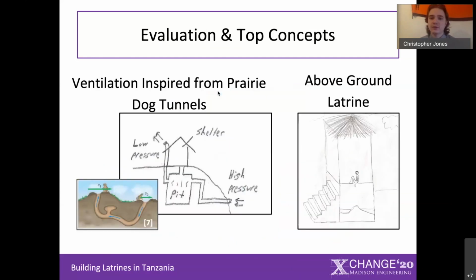So after that, we've had to evaluate a lot of our concepts. We've had to pare down a lot of the concepts we came up with. I believe we came up with about 35 concepts. So that was a large number, and we wanted to start to scale down to really hone in on what designs we thought we could work towards moving forward in our senior year. So here on the slide, you can see an above ground latrine concept, as well as a ventilation concept that was inspired by bio-inspired design, where prairie dog tunnels.